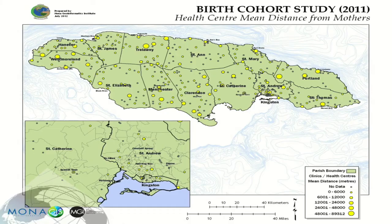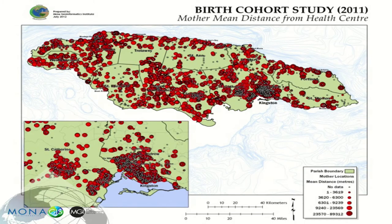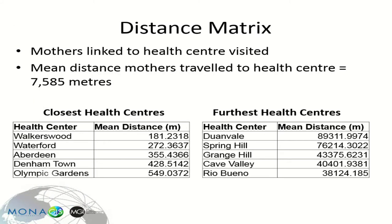So back to the JA Kids data, each dot here represents the location of a health center. The larger the circle, it represents that most of the mothers that went to this health center traveled further distances. The smaller circle, the opposite. And so we're able to look at not just where the mother lives, but also how far they traveled to get health care. For this map, it's a bit crowded, but it shows all the mothers. Again, this time, their home locations, the larger the circle, it indicated how far they traveled to get health care, in this case, prenatal care.